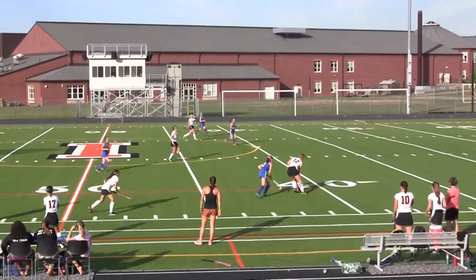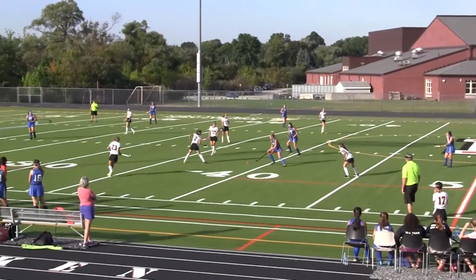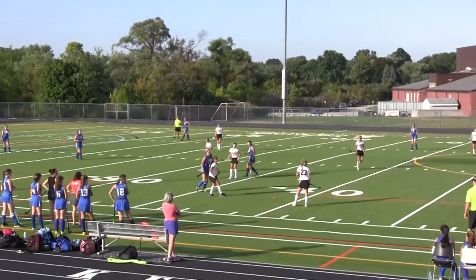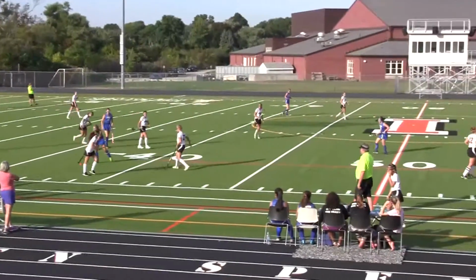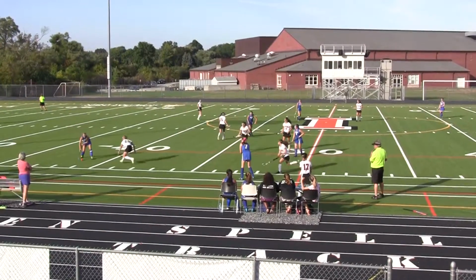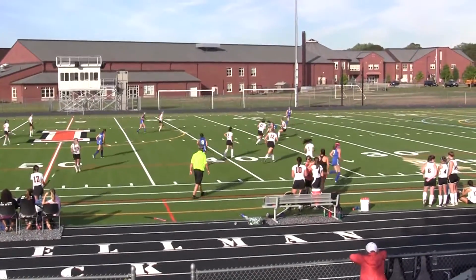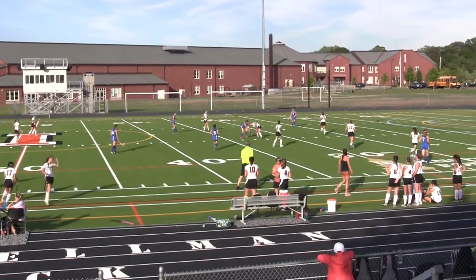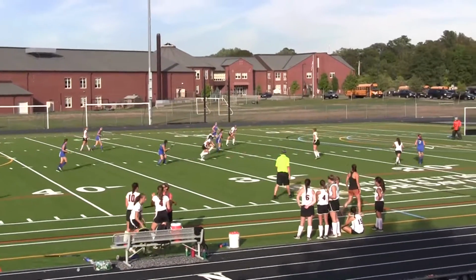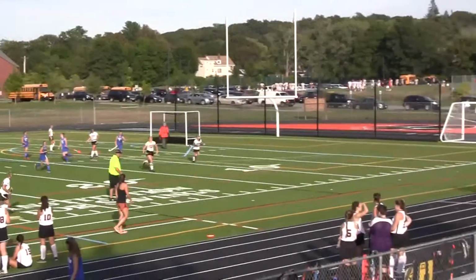And Emma has it at the 40, spins, taps it up to Kelsey. And Maddie takes a shot at it. And ball ends up at midfield. Georgetown gets it. Chloe's back. In a battle for it. Ball rolls towards the goal, but Deirdre's there.